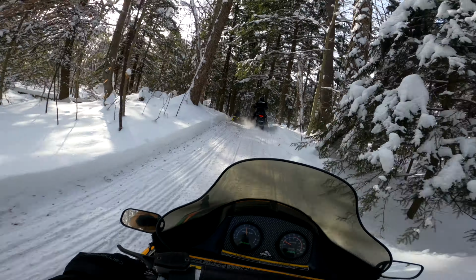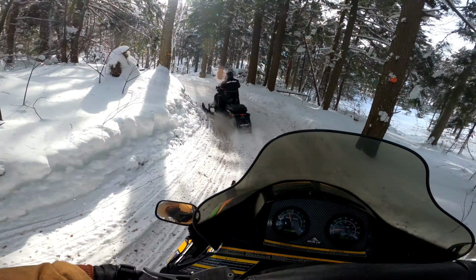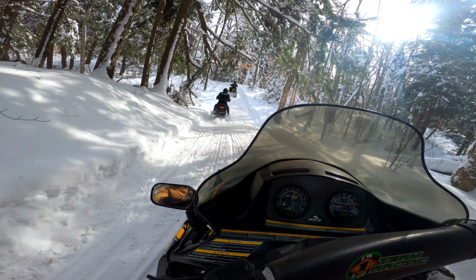I like that all blacked out sled though. That's pretty cool right in front of me. I like the colors too. I like that.